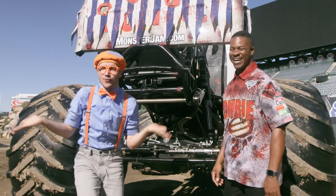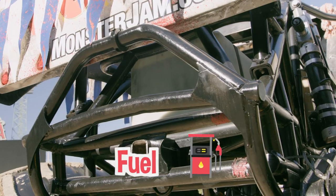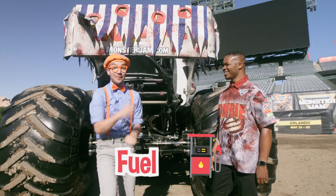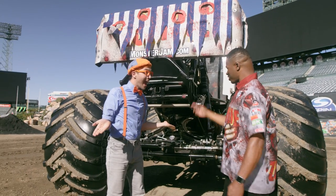You don't want to tip over your Monster Jam truck. Whoa, and this box, is that where the fuel goes? That is where the fuel goes. Well, this is a pretty cool truck. You think you could show us how to drive it? Yeah, let me show you how to get in.